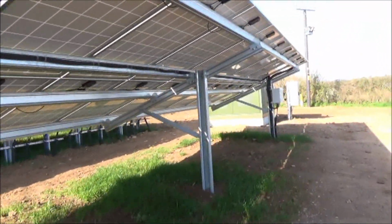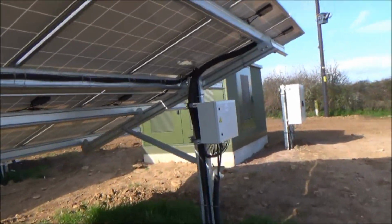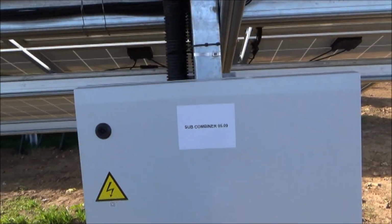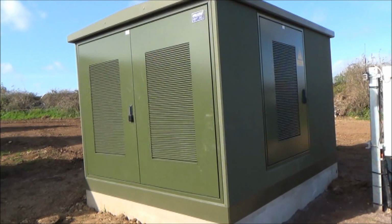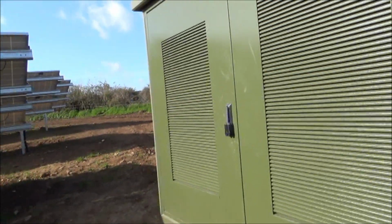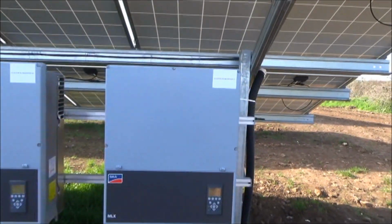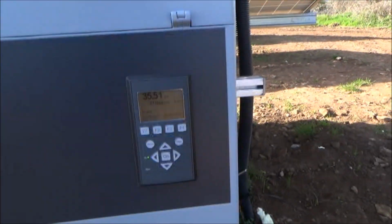And we can see here sort of a control box. Well, I don't know anything about how this is all wired out. I'm just guessing, a sub combiner, and this is a transformer, I guess, and I can hear it humming actually. I don't know whether you can hear the hum. And over here a load more stations, inverters. So these are the inverters for all the panels.